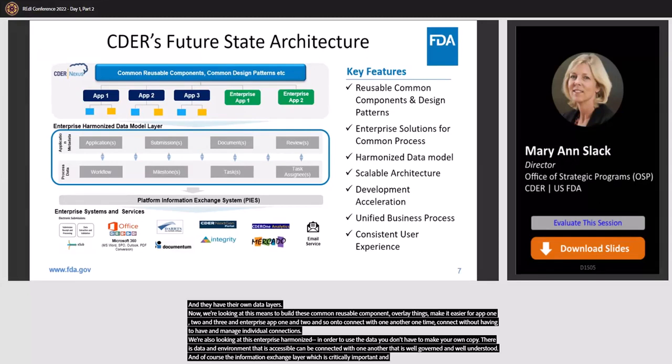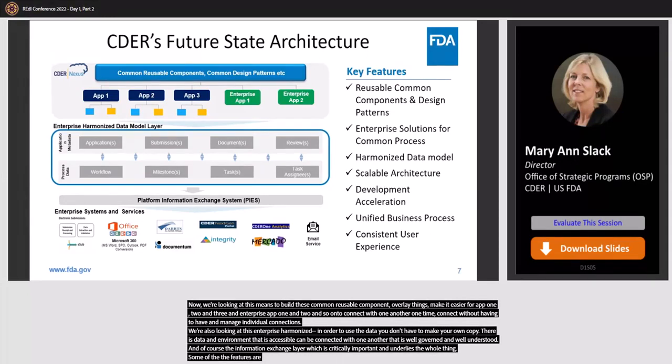So some of the features, obviously, are development acceleration, more ability to reuse, and to introduce enterprise solutions for common processes, etc.